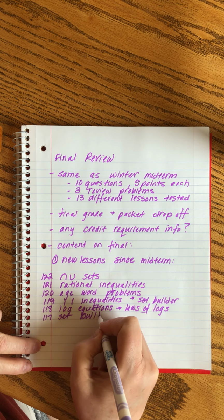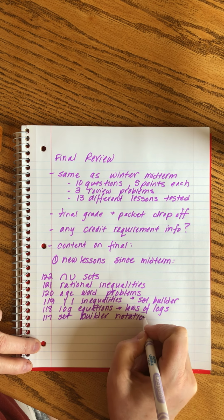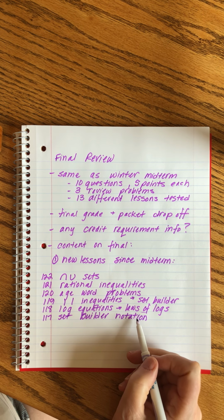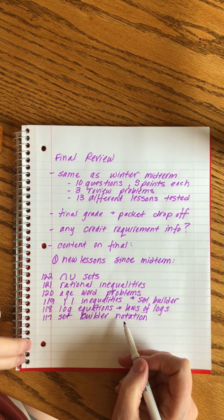117. Set builder notation. That is where we learned about this other weird way of presenting the same information.